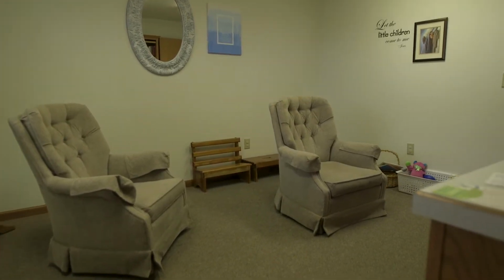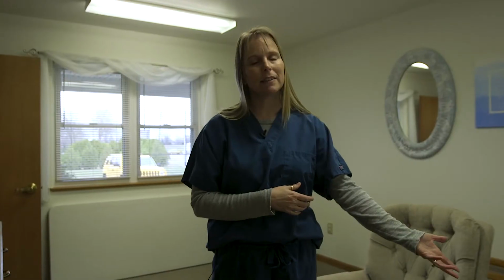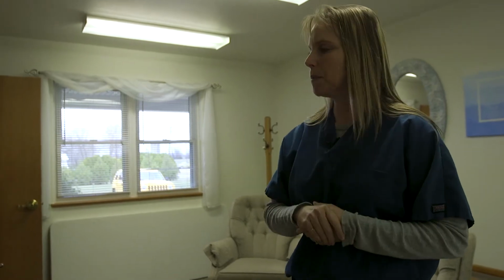This is our educational room here. Most of our patients use this room for the breastfeeding postpartum more than anything, and also the toy box. Lots of toddlers like to play in here. We have a library here. If patients want to check out some books, they get to check them out and just write them down, and then when they're done with them, just return them. It's on the honor system.